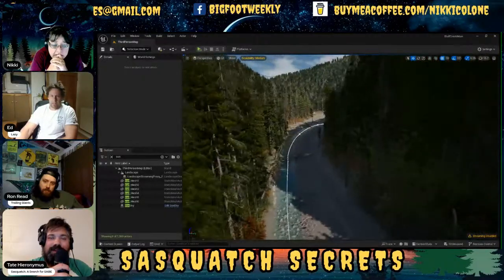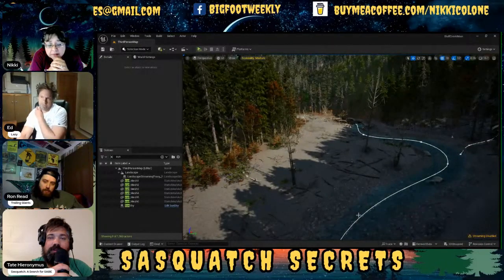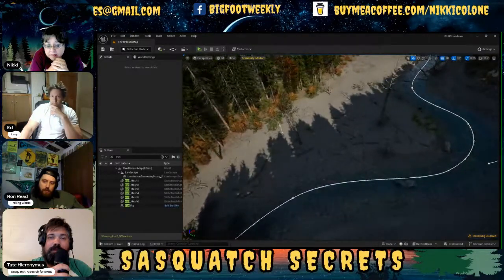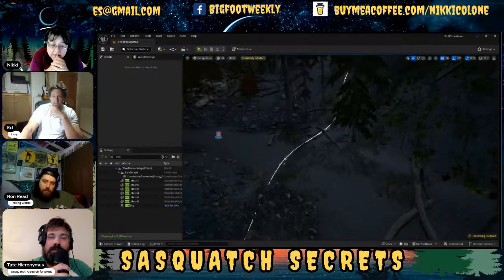So we zoom up here, we get to Christopher Murphy's film site, the guy that wrote the Sasquatch book. I think that's here somewhere, which is just at the base of the Big Gulch. So here's the Big Gulch.